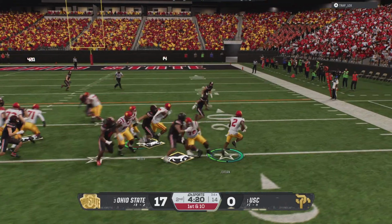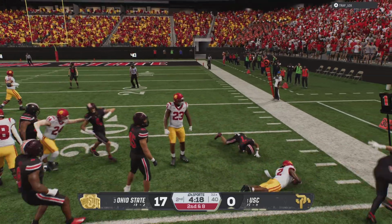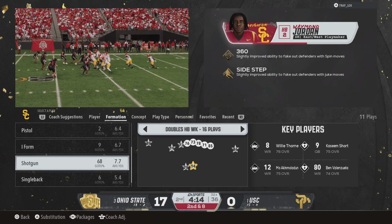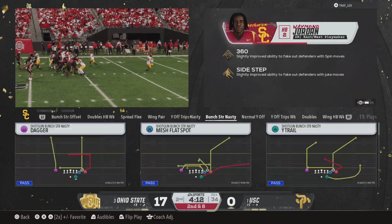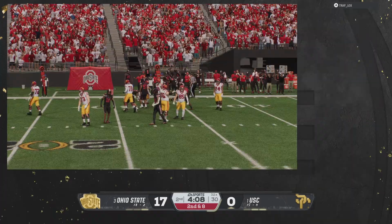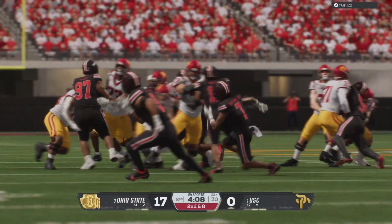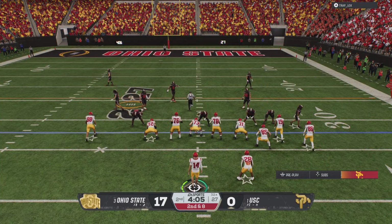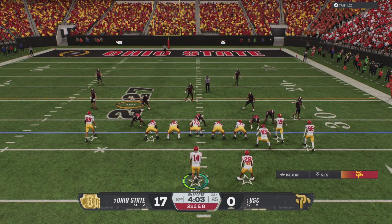Trying to find some room. It's Jordan. Picks up 2, so it's 2nd and 8. You know, in the era that we live in right now, everybody wants to spread the field around, try to create space, try to create one-on-one matchups, and the defense has countered over the years by trying to play out wide. But here's a great example of a defense that has the ability to play wide, but still be solid at the line of scrimmage, not give up big run plays.